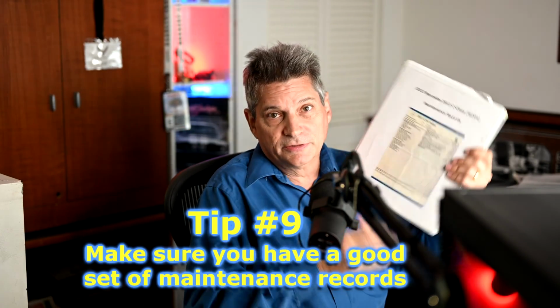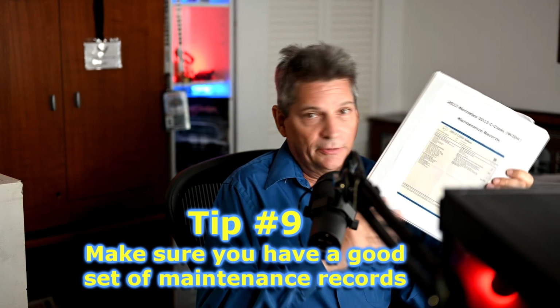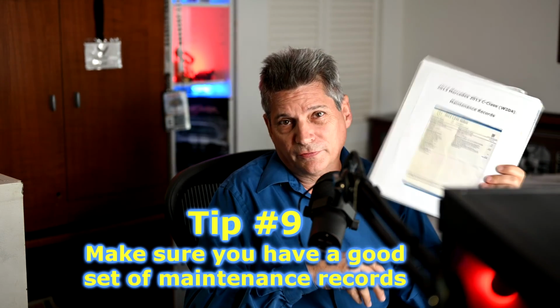Selling your used car. Tip number 9. Make sure you have a good set of maintenance records for your car. This isn't just rhetorical talk, people. We have 3 cars, and we have a notebook like this for every one of our cars. Every single oil change that we do is in here. All of our papers from when we bought it, the window stickers, the title, all of our oil changes are in here. Every repair we've ever made is in here. The receipts for the batteries, you should keep them in there because you need them to get the warranty.